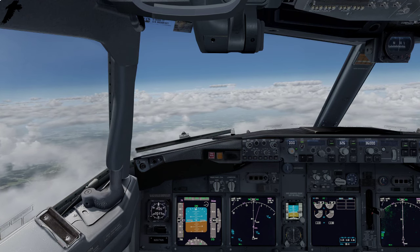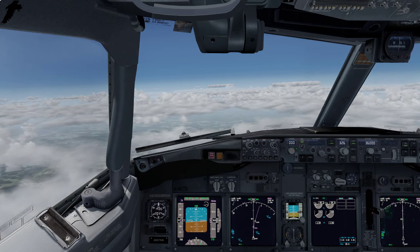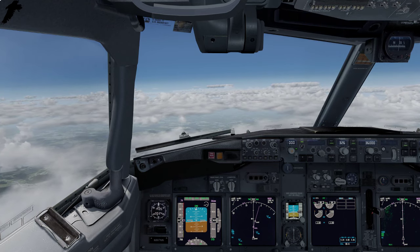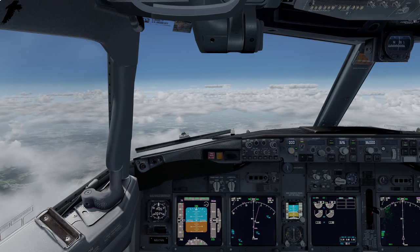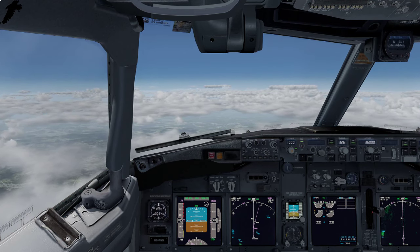We are going to try to use our GSX to taxi us in.